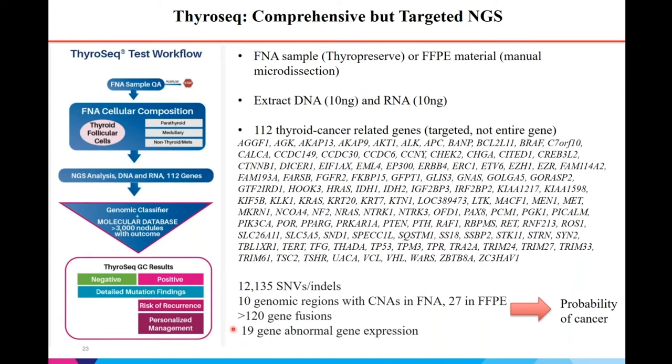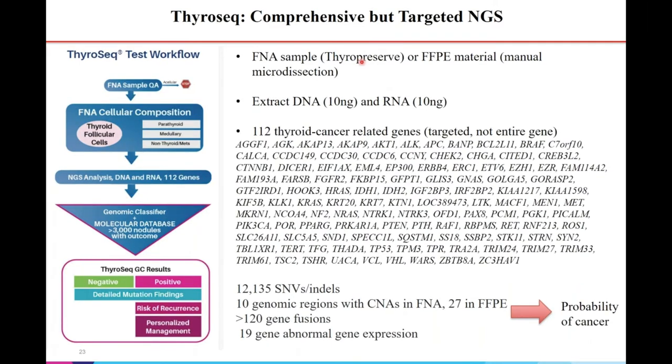Now, they've done a little bit of selection here based on examination of those large data sets and their own that I told you about. And they've done something unique to thyroid cancer to be able to give an estimation of the risk of probability of cancer. And Meenakshi, my colleague, is now going to present from further on down and talk to you more now. Thank you very much.